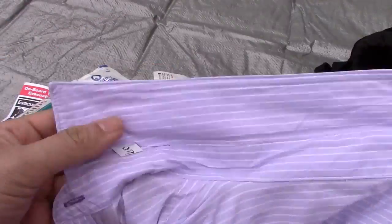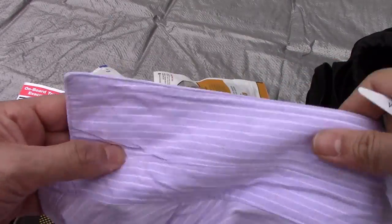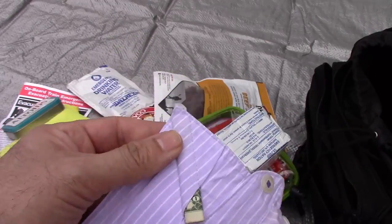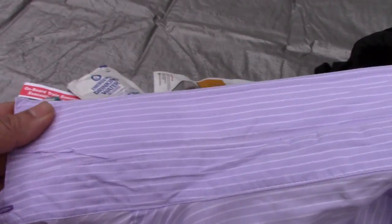So you can carry, one on each side, another $40. Just don't forget to take it out when you do your laundry, and you're good there. I may do a video on how to hide money on your person.